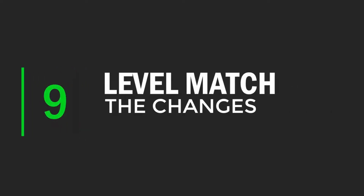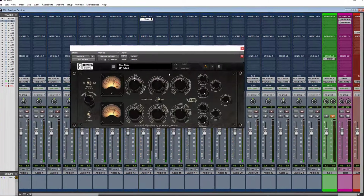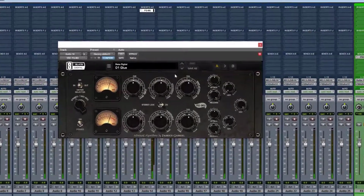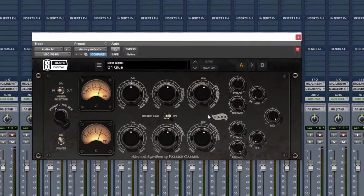9. Do an A and B level match to your plugin processing. A lot of plugin presets by default boost the output volume, potentially giving us the impression that the audio has improved. So level matching will let you know if something really sounds better or if it just sounds louder.